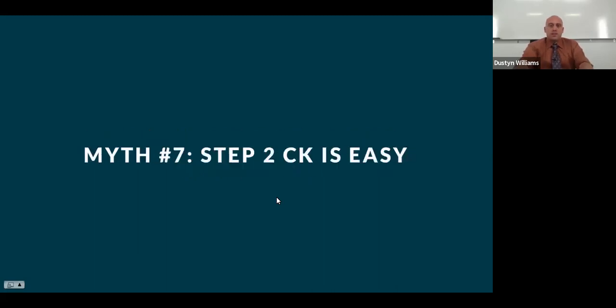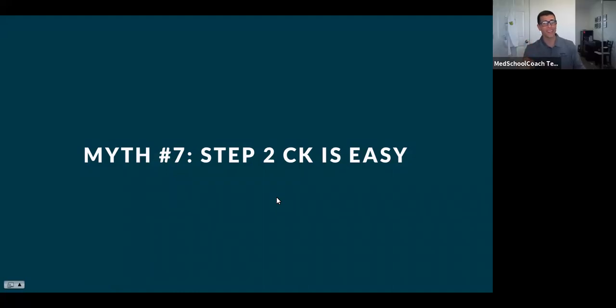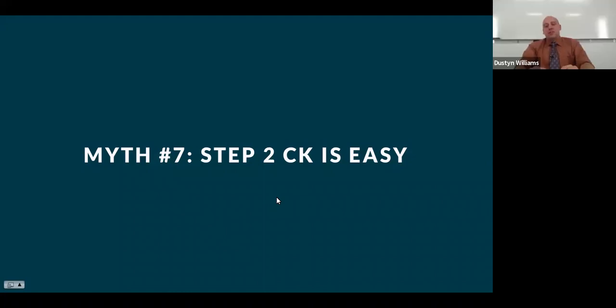All right, myth 7. It is easier than Step 1 if you do it right, if you study the right way. This is also a very, very common myth. I probably saw this like 40 or 50 times that you guys submitted. It definitely is easier for the reason we talked about, right? It's more in tune with what you wanted to do. It's more what you thought medicine was, unlike Step 1. Step 2 CK isn't easy. It's just more familiar. And it is easy in the sense that they don't throw curveballs.